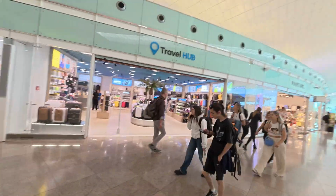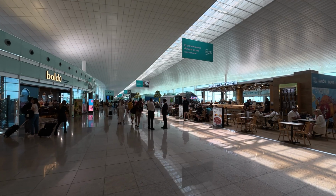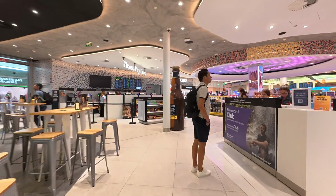Me gusta mucho. Gracias. Then you have a suitcase shop here. This is where you want to come get that extra suitcase when you're running out of space. Look how beautiful. This is the boarding area of the Barcelona Airport. It goes really, really far. But look at the architecture. I could spend hours here.